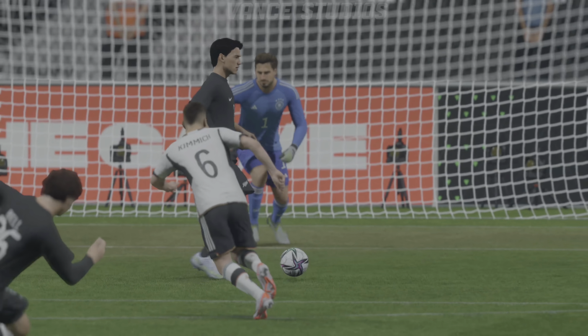Wood. Kimmich. Ginter. Now with Kimmich. Good work to regain possession. Able to skip past. And the final whistle wraps up a match that's gone the way of the visitors.